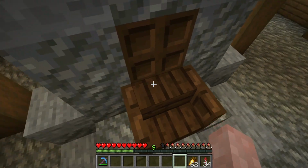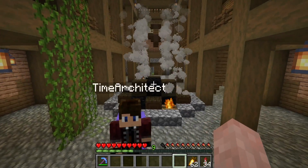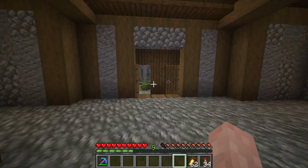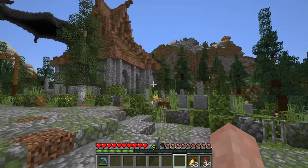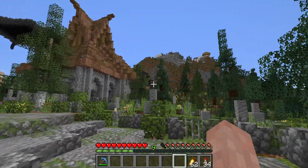Look at it. Is that dark oak or spruce? That's dark oak. Oh, it's dark oak glory. But anyways, our next mega project is now upon us. And didn't we like just do one? Yeah, that was last week. It's a whole new week.